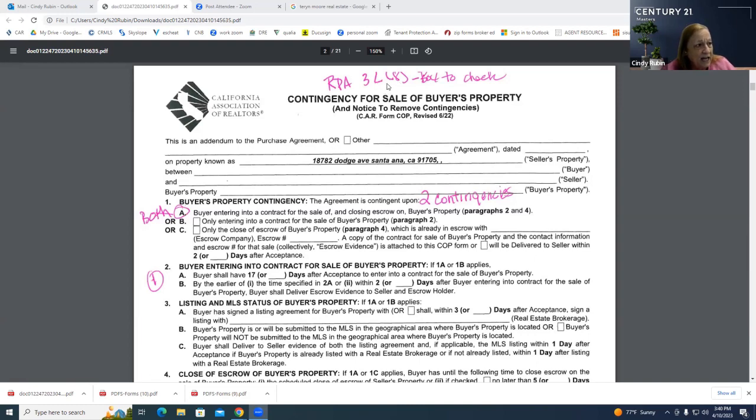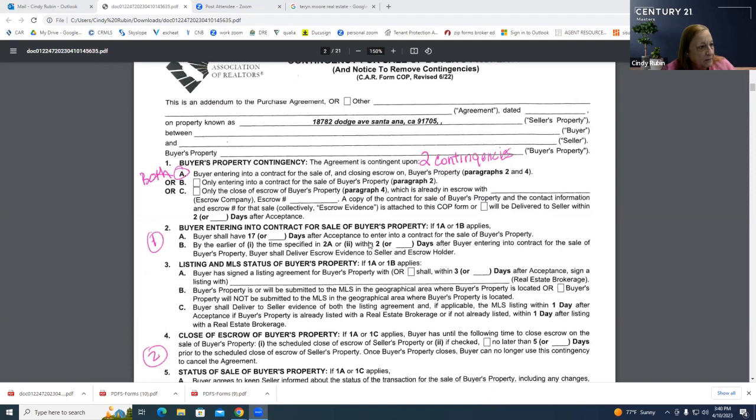But that's all you have to do, is check 3L8. And it says buyer has a contingency for sale of buyer's property, and it attaches this. Okay. So again, we have two contingencies. But this one, if you check A, you get them both. And if you don't want them both, then you would check B or C and just pick one.